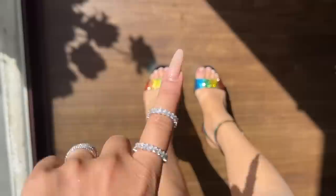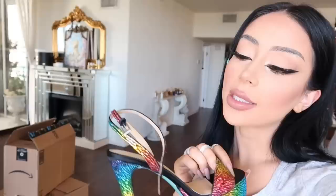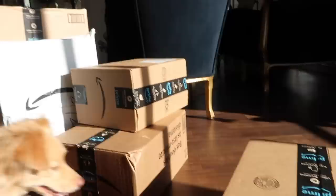Also, if you guys remember in my how to walk in high heels video, platforms and a thick heel, these are really good dancing long time wear shoes. If anyone wants to invite me to a disco dance party, let me know. I still have so much left. Okay. Time for the next one.